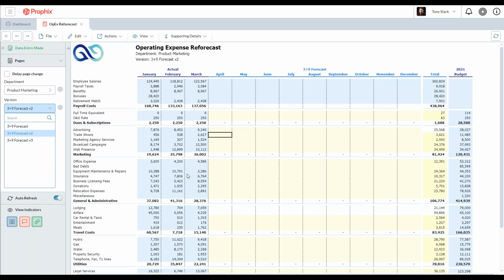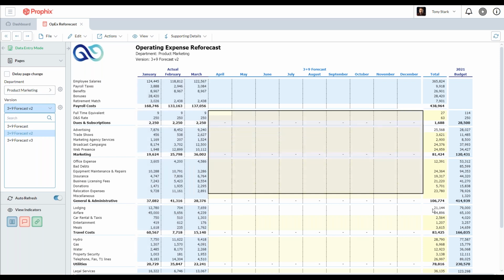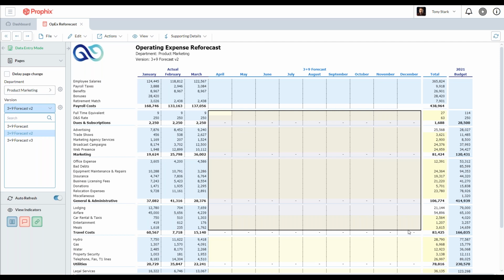And within this report, what you'll see is I have all my actuals. The actuals haven't changed. But now my version 2 information has no information related to the forecast. And I can send my end users this report, and they can enter in their reforecast. But we can leverage Prophix's AI and machine learning tools to help us populate this instantly. To demonstrate this, what I'll do is I'll actually speak to Prophix.